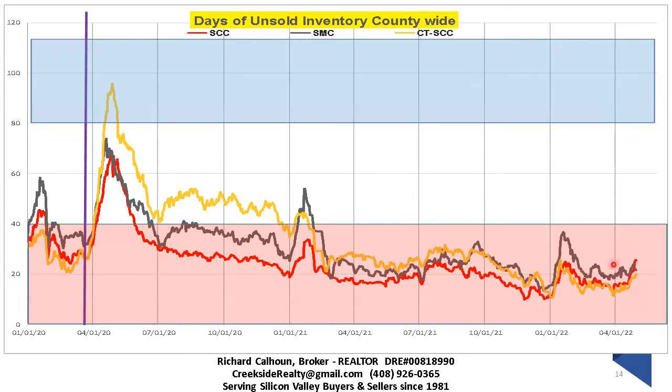But you can see that for the last several years, all the way back to 2020 and frankly, all the way back to 2015, DUI has been in the red shaded area for the most part, which is what I consider to be a seller's marketplace, favoring the seller as far as negotiations, significant appreciation, rapid turnover, multiple offers, and overbidding, all because DUI is so low.